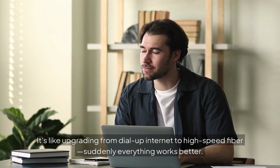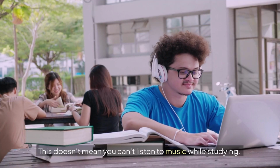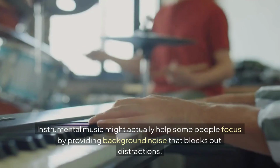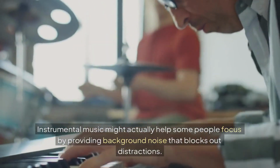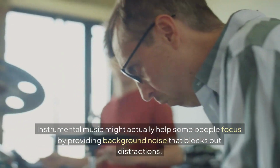Suddenly everything works better. This doesn't mean you can't listen to music while studying. That 2021 study specifically found issues with music containing lyrics in a familiar language. Instrumental music might actually help some people focus by providing background noise that blocks out distractions.